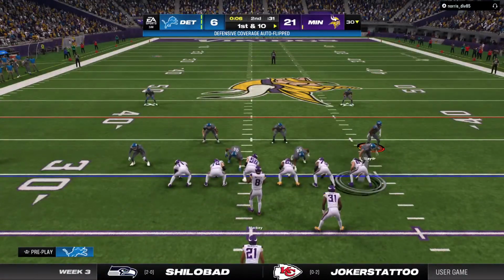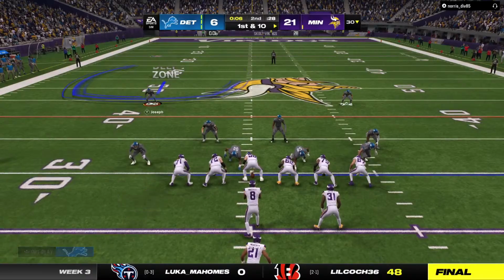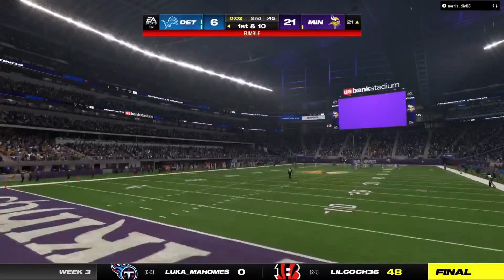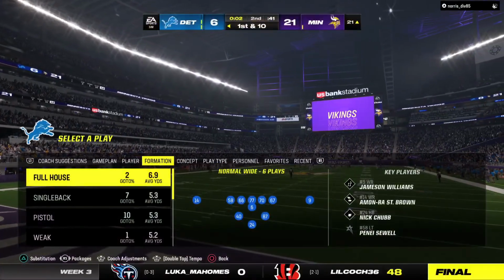Here we go. Here are the Vikings now to start their next drive. And only 6 seconds on the clock, so time likely for just one play. Nowhere to go here. He lost the football. And we're going to get a timeout with 2 seconds remaining in the second quarter.